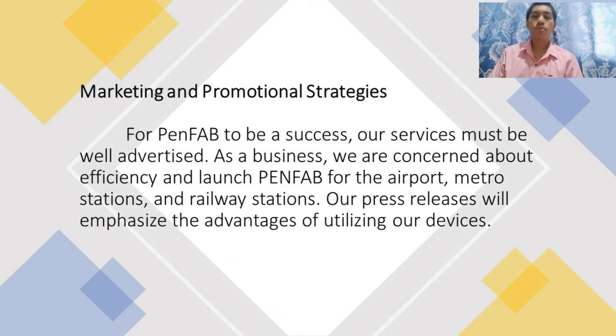As a company, we are concerned about efficiency and will introduce PenFAB to the airport, metro station, and railway stations for optimal waste management techniques, which feeds the expansion of the machine market. We aim to serve our clients as promptly as possible without taking up too much of their time. We will produce business cards and brochures as marketing tools to convey more particular information about our services.